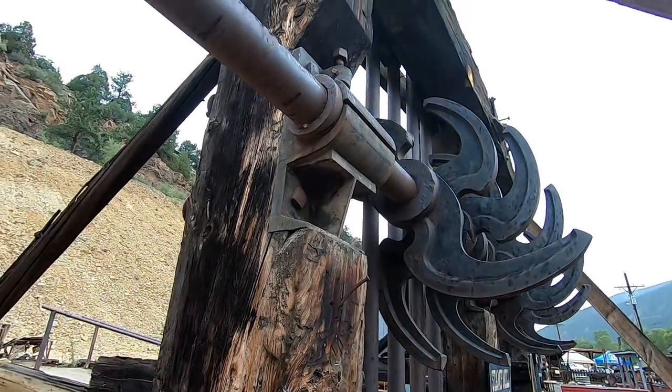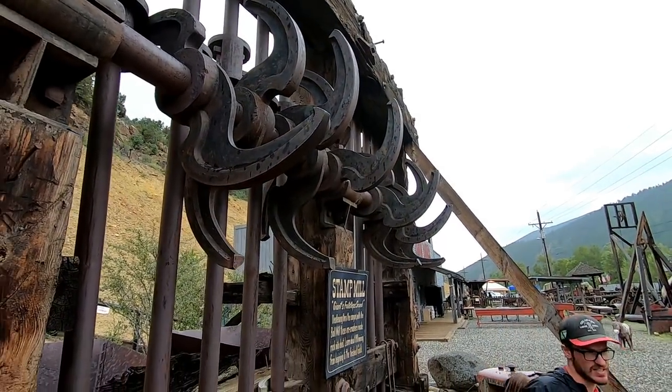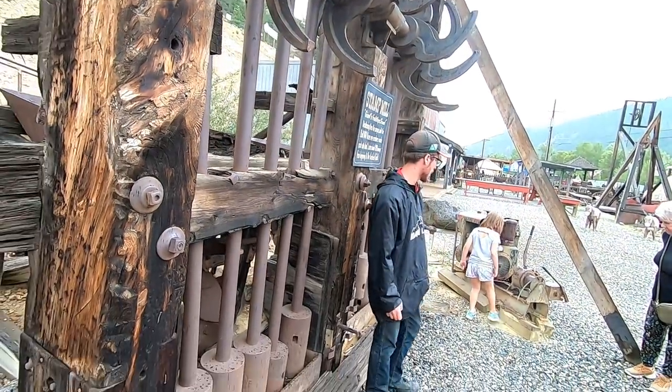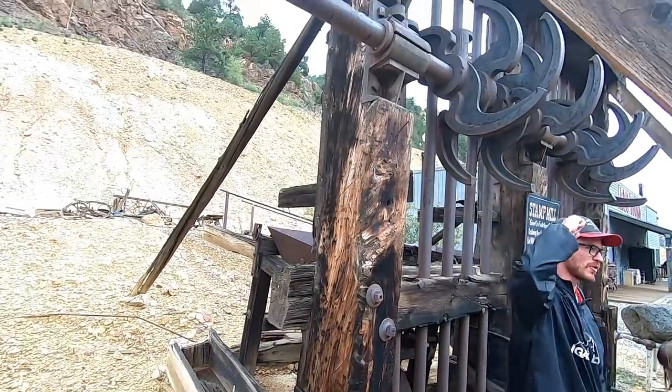Based on the size of these planks, which again are bristlecone, these trees were over 2,000 years old and they were cut down back in 1860. This thing would have operated in the creek for 30 years, 1860 through 1890. The constant flow of water from the creek would keep the crush door moving, while the water wheel would be attached right here to actually power the machine.